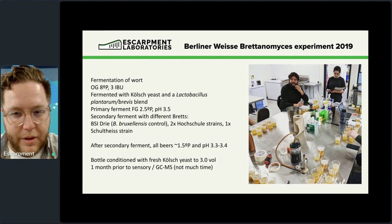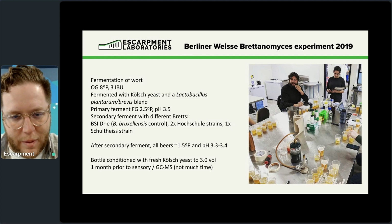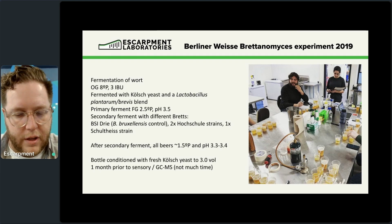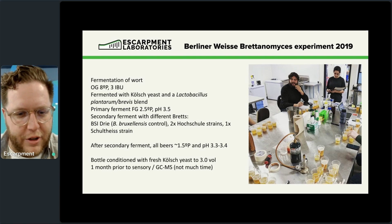So I just wanted to cover one experiment we did. This feels like ancient times now because it's pre-COVID, but we did a little project where we made a basic Berliner Weisse. We fermented it with Kolsch yeast and bacteria. Basically made a base sour beer with no Brett, and then we added different Bretts to it and did a secondary ferment in the bottle. So we were able to do some sensory as well as some GC analysis. This was actually pretty fresh. I think we had some time pressures for that project. So we probably wouldn't get the full Brett expression after 1 month, but we were able to wrap up this project and get some data at the very least, which I'll take as a win most of the time with research.